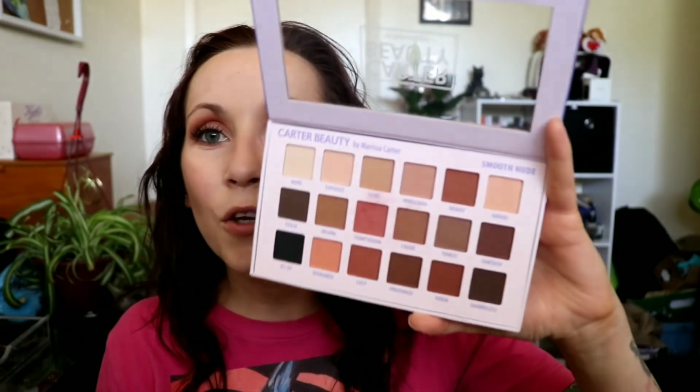And then the palette. I'm so looking forward to playing with the rest of these colors. The few that I used were so smooth. They blended super, super easy. I'm really happy to have this palette, and I can't wait to use the rest of them. I will report back on this once I use the majority of the palette, maybe swatches or something like that if you're interested. But yeah, I'm thrilled with this palette, and I can't wait to use more of it.